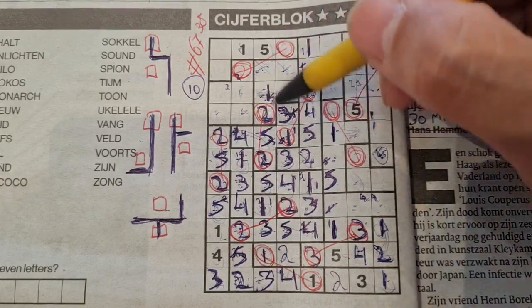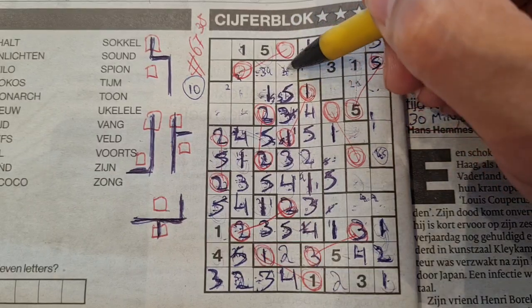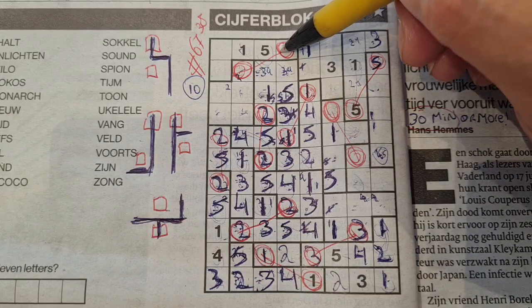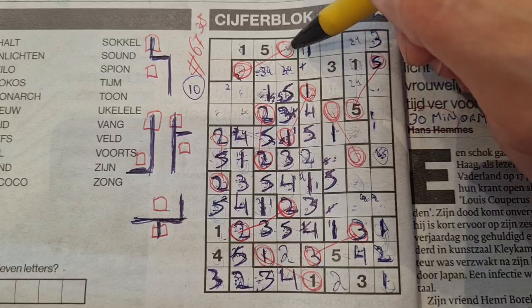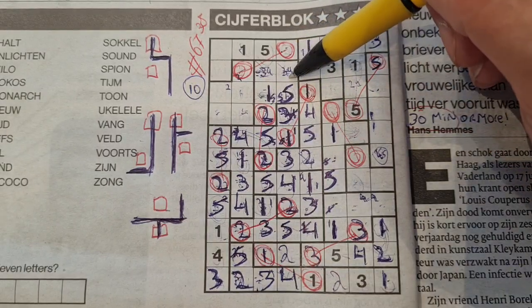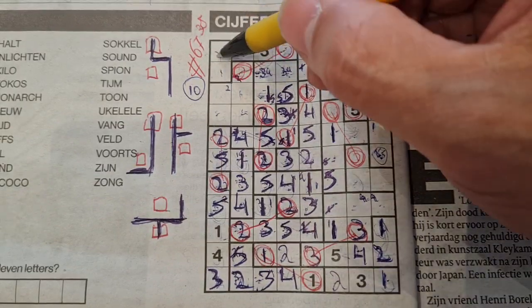2 numbers left in this area for numbers 3 and the 4. Let me mark those 3 and 4. That means that this box cannot be 3 or a 4. We have a double 3 there, double 4 there. If I place a 3 or 4 here, I cannot fill any 3 or any 4 in one of those two boxes. Okay, so the 3 and the 4 goes in those two boxes in this L-shaped area.